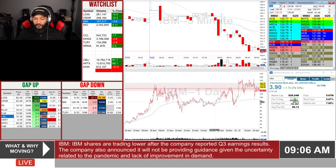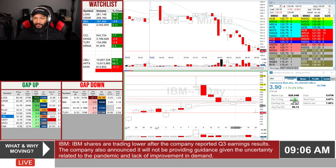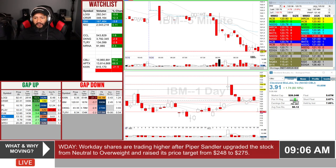Here's IBM. So IBM is starting to drop now. We are down 3.8% on it. Let's get some levels for it. This is your pre-market low at the moment, but I do like this pre-market low. I'm going to mark it down. I know it looks like it's about to break down from here, maybe at least give you a wick towards the bottom.